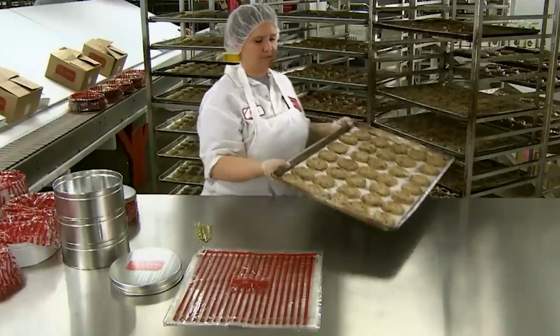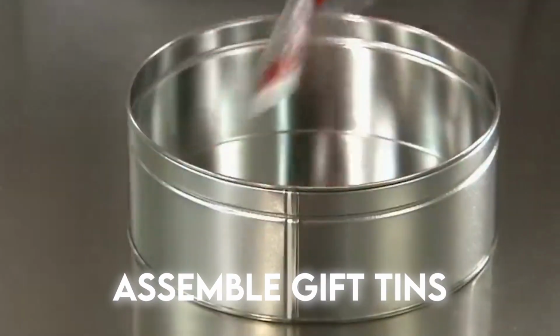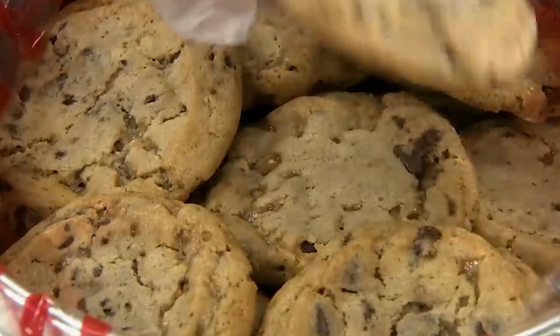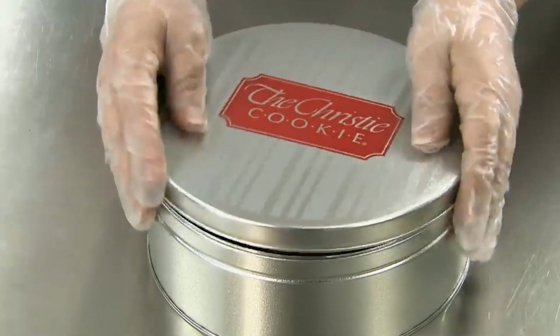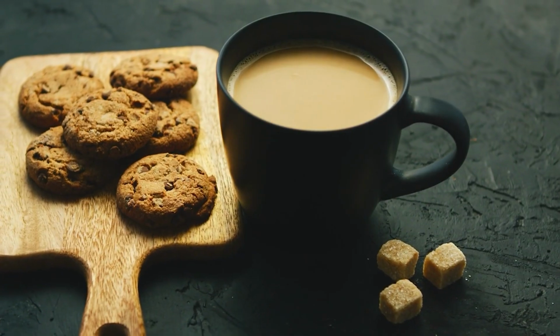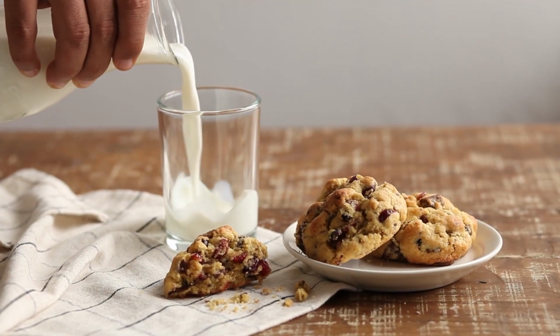For the second course, that is, online and catalog orders, workers carefully assemble gift tins. The tin is lined with a decorative cellophane bag, and the correct number of cookies is layered inside. The bag is sealed, the tin is closed, and the package is ready for shipping. And there you have it. The systematic process by which the company produces and packages homemade chocolate chip cookies for sale and gifting without requiring any kitchen adventures on your part.